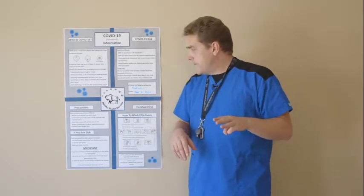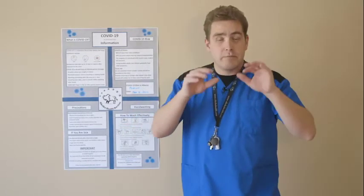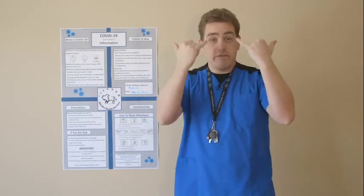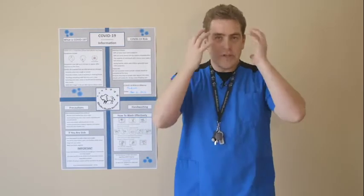Number 3 is just to try to avoid touching your nose, eyes, or mouth, particularly if you haven't washed your hands, because these are your infection points. If the droplets get into one of these spots or the virus gets into one of these spots, that's how you're going to get sick. So try to be aware of what makes you touch your face throughout the day.